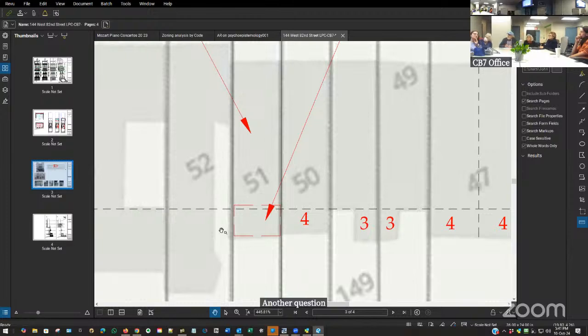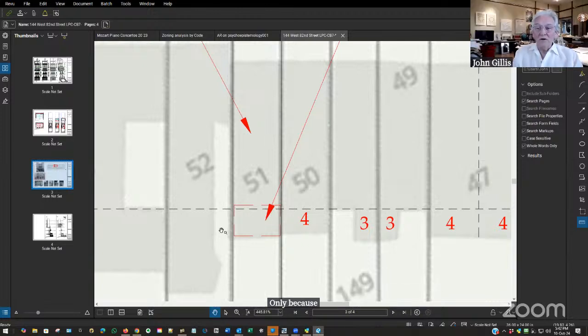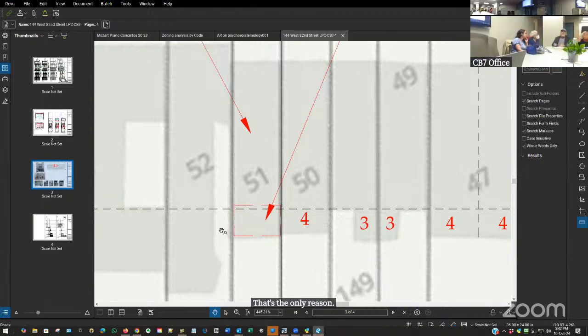Yes. You keep using the term greenhouse. Is this a conditioned space or do you see it as exterior space that's enclosed? Why are you using that term? Only because of the look of it. No, it's enclosed space. It's completely enclosed. It will be conditioned air, the same as the bedroom that it's expanding. So that's just something the family has talked about, that it would be a greenhouse feel, have a lot of light coming in. That's the only reason. We'll call it a conservatory.